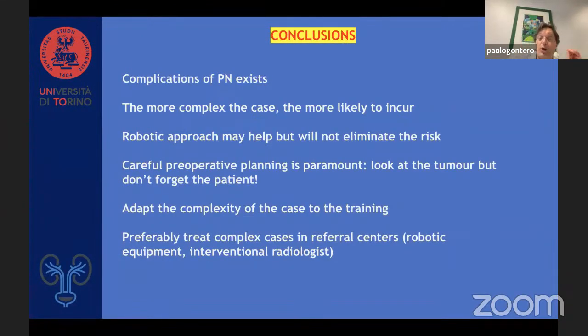So in conclusion, complications of partial nephrectomy exist. The more complex the case, of course, the more likely they are to occur. Robotic surgery has not eliminated the risk of complications. Probably they are lower, but they will exist, particularly because we are enlarging more and more the indications for partial nephrectomy. You have to be careful with preoperative planning, look at the tumor, but also look at the patient, at his comorbidities, his age, and think about what is the best solution.